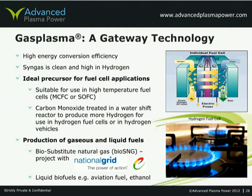We've embarked upon a project with National Grid and Progressive Energy earlier this year to demonstrate the production of what's called biosubstitute natural gas, bio-SNG, from our syngas here in Swindon, and are quite advanced in the engineering of that process, and we'll be looking to build that capability into our plant next year. But as Stuart also mentioned, there are other applications. The syngas can be fermented to produce liquid fuels, or undergo Fischer-Tropsch processing to produce other fuels, aviation fuel, ethanol. So it's very versatile indeed, and the critical importance is the production of a clean syngas, both technically but also commercially, that obviously it's done as efficiently as possible.